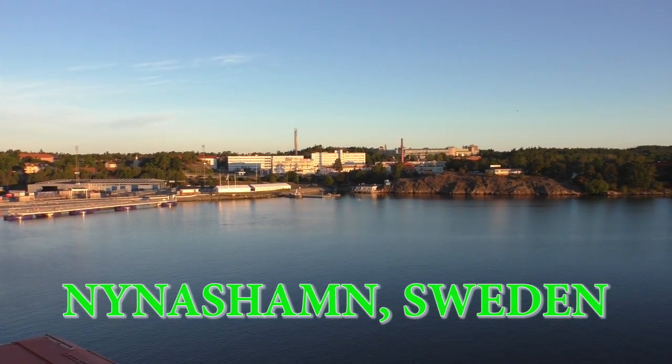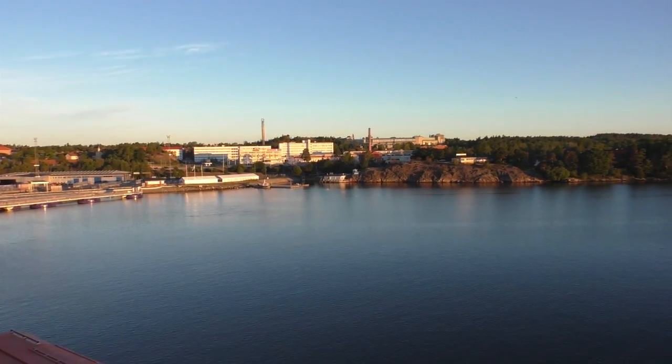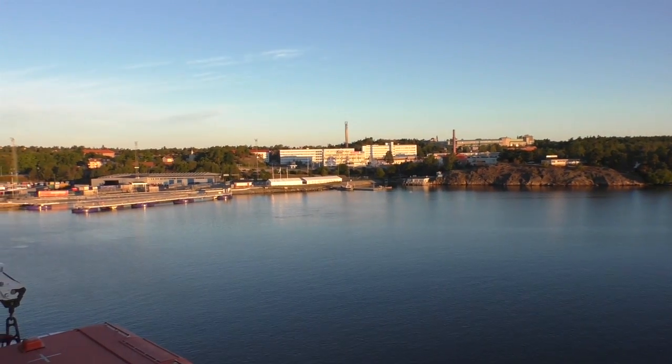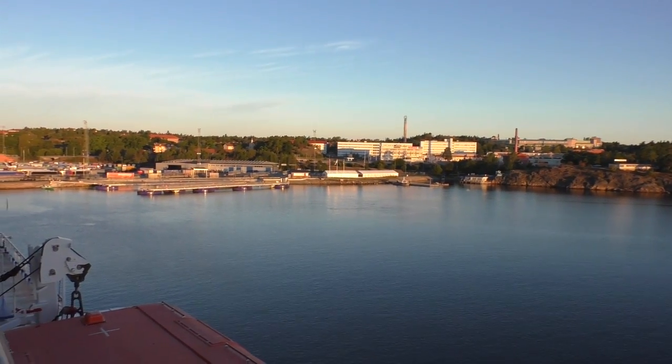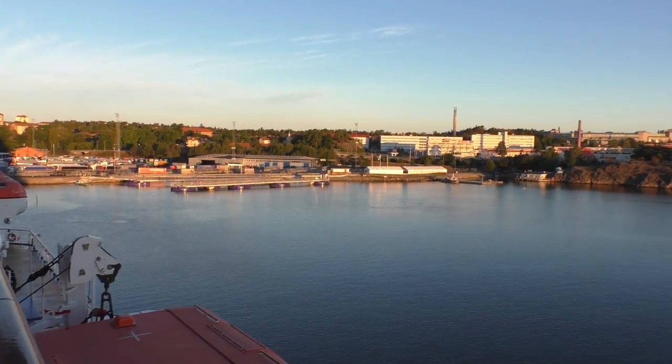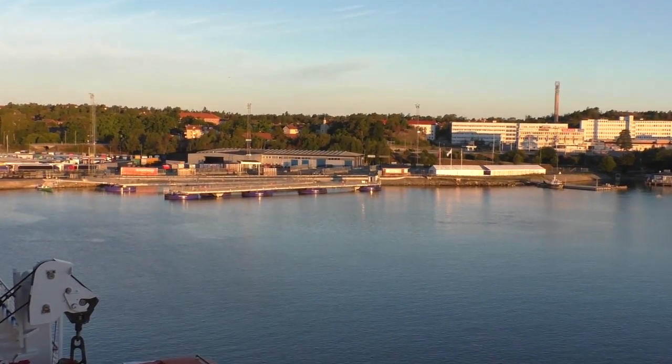Today we're docked in Nynäshamn, Sweden, which is about 1 hour from Stockholm. We're actually anchored offshore and a floating dock comes out to meet the ship.